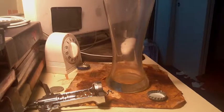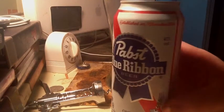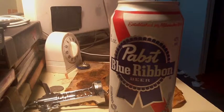So what do we have today, beer fans? Pabst Blue Ribbon beer. Yes, hipsters, we are finally at Pabst. I know you've been waiting for it. This beer has been called a lot of things. Cheap. That's accurate.